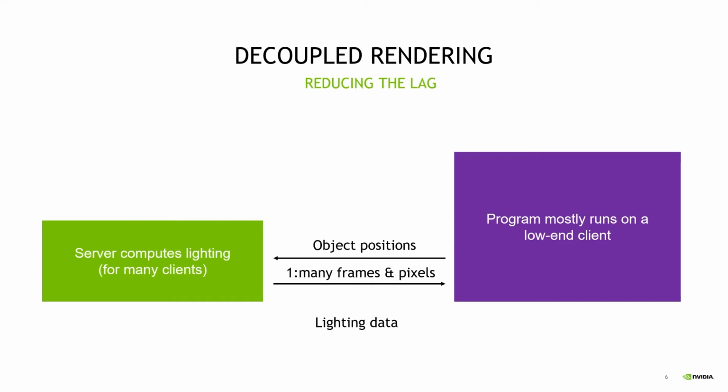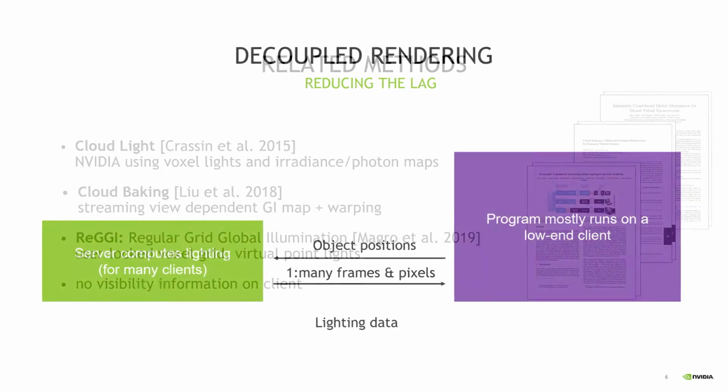In the opposite direction, the client streams user input data with low bandwidth. Now, the idea of decoupled rendering is to distribute the render pipeline in a way that the client does a part of the rendering that is cheap but visually important to have low latency. The server is computing another part of the rendering that is expensive and visually acceptable to have a bit higher latency. Instead of streaming ready-to-use frames, we stream compressed lighting data, which is useful to the client to get expensive lighting effects from the server. In this scenario, the game logic is running on both ends. Another advantage of such a system is that the server can reuse the computed information for many clients.